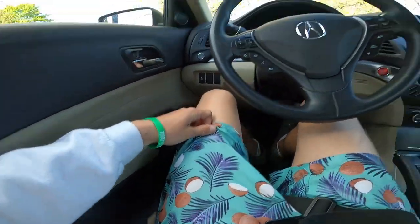You already know we got the coconut shorts going. Yes, sir. Coconut shorts are the way to go. All right, boys, I'll see you guys at the pond.